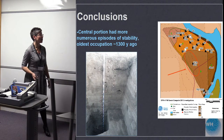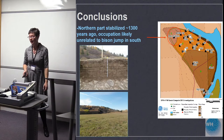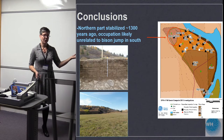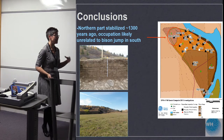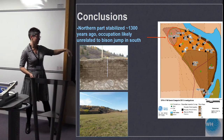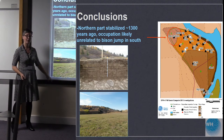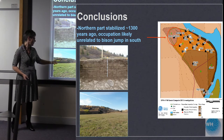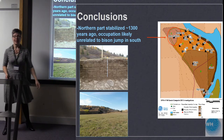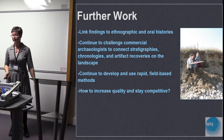The central portion had more numerous episodes of stability with an oldest occupation of about 1300 years ago. The northern part is similar. So if it was first occupied 1300 years ago, it's unlikely that activities in the northern part of the site are related to the buffalo jump at the southern part of the site. However, there is a kill site here. If you remember, this is from the beginning that we looked at. There is a kill site at the base of this escarpment here that may be related, I think, to the occupation in the northern part.